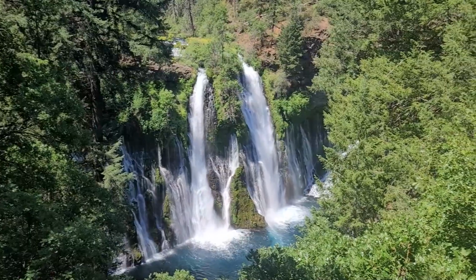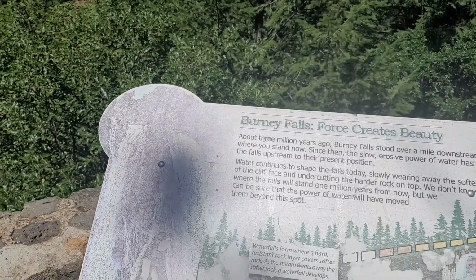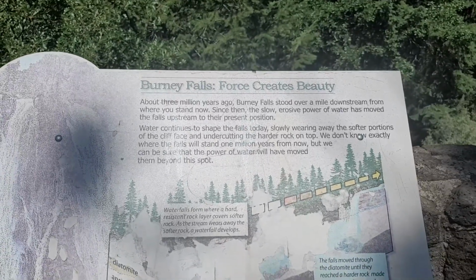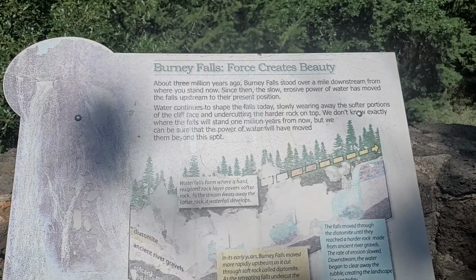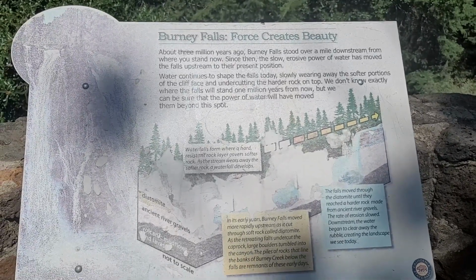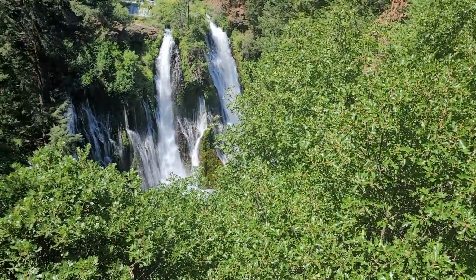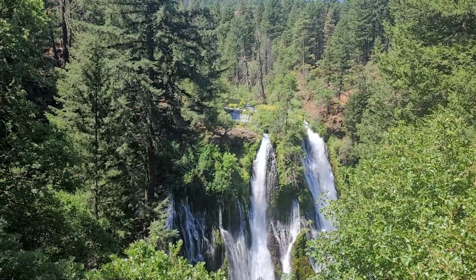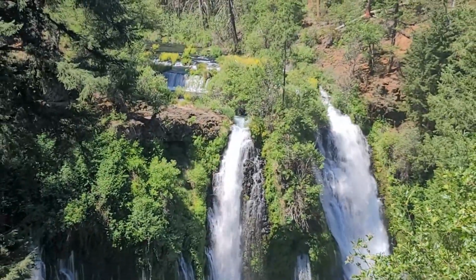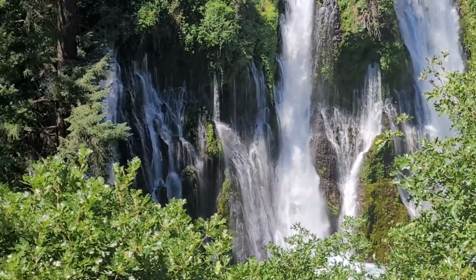I can't turn this around. Well, history, as I always do here. Wow, so 3 million years in the making, huh? Doesn't sound as grand as Idaho Falls back in Idaho and Shoshone Park, but this has some character. I'm standing in a new position, I don't want to drop this thing.